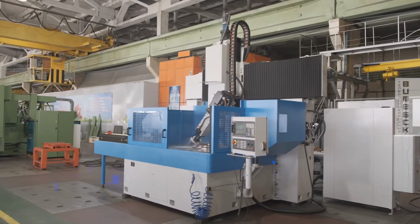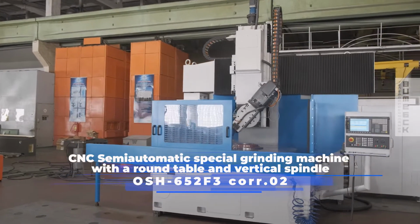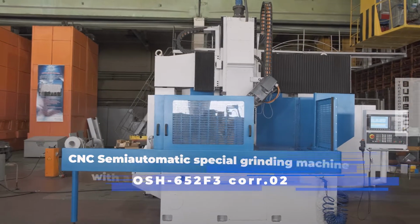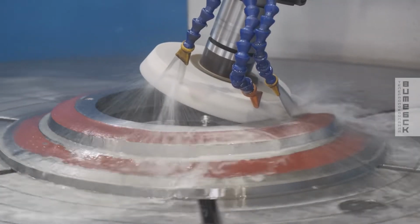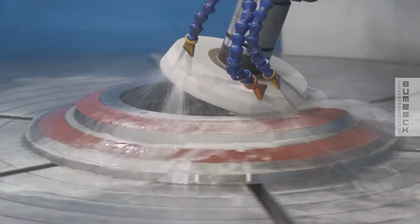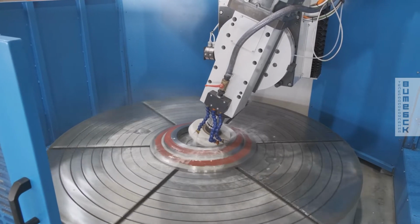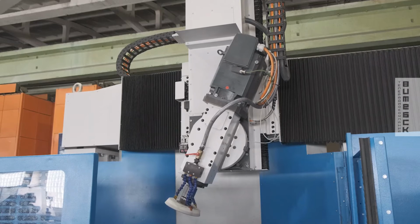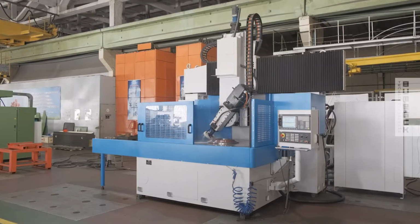CNC semi-automatic special grinding machine with a round table and vertical spindle. The semi-automatic machine is designed for circular external, internal and face grinding of body of rotation type parts. The machine has an arrangement with a rotary round table and a moving wheel head in the longitudinal and vertical directions. A portal layout is used in the design of the machine.